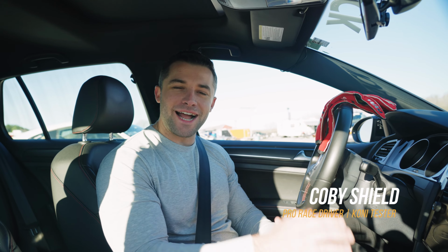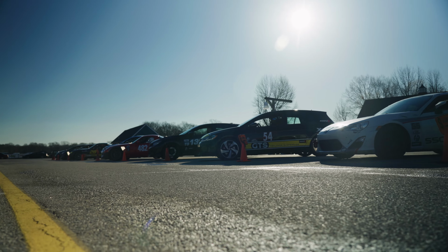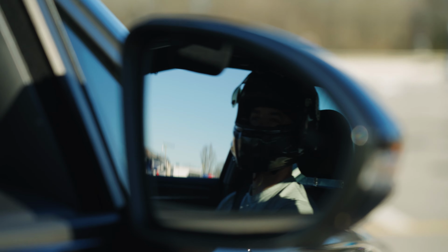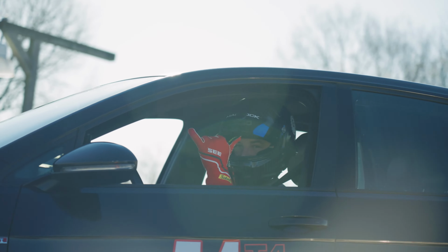Hey, how's it going, everyone? I'm Kobe Shield. We're here at VIR for the SCCA Time Trial Nationals. I'm here in this Volkswagen GTI that's got a new KONI coilover setup on it. We're going to be testing it out, so I'm excited to see how it does.